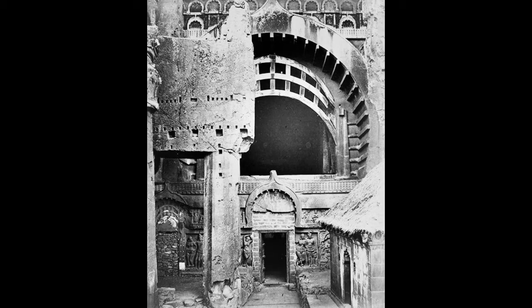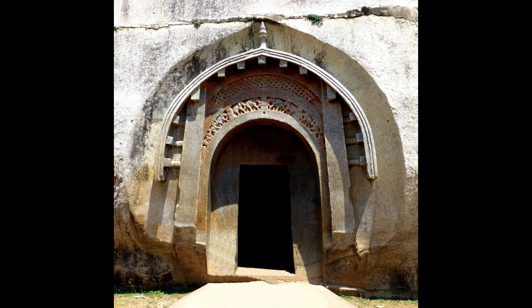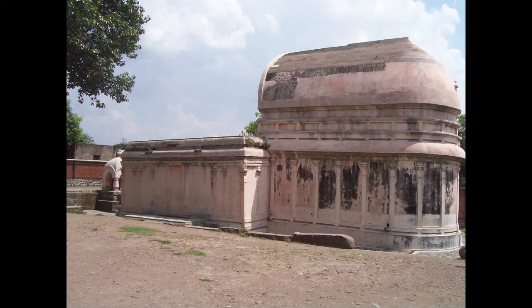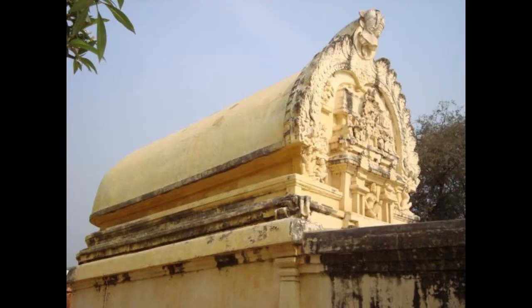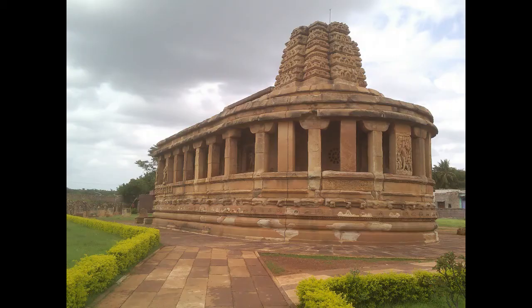This type of apsidal structure was also adopted for most of the cave temples or Chaityagrihas, as in the 3rd century BCE Barabar caves and most caves thereafter. A freestanding apsidal temple from 2nd century remains to this day in the Trivikrama temple at Ter in Maharashtra. The Kapoteshwara temple near Guntur in Andhra Pradesh from the 5th century and Durga temple complex at Aihole in Karnataka from 7th century are also prime examples of apsidal temples.